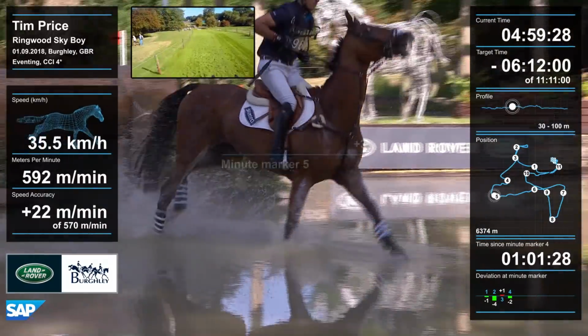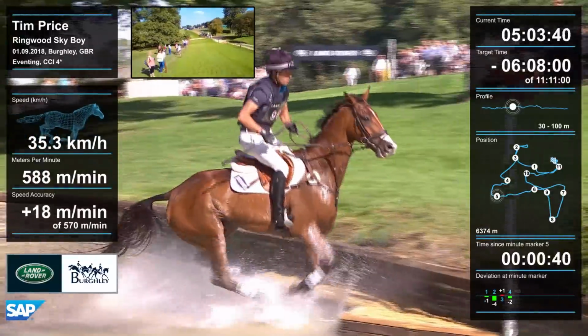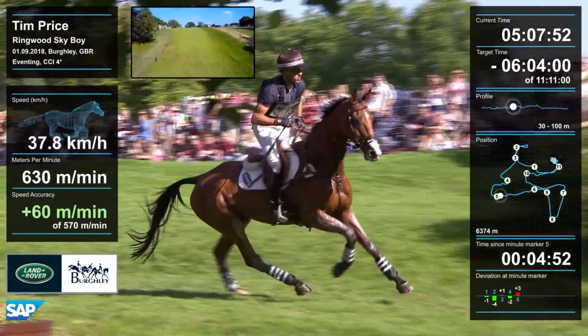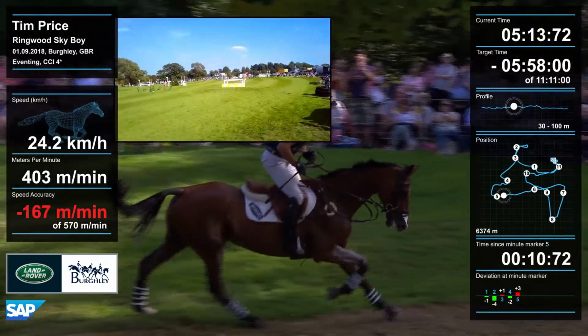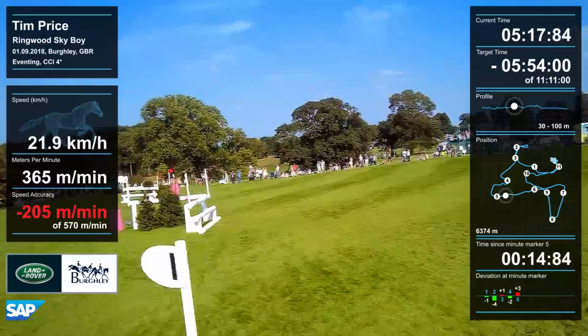He feels good. He feels like he's got plenty of energy and he's got a real desire. You can see his ears pricked there. He's enjoying himself, and we haven't had any disruptive moments or anything to really alter our rhythm and things. So that's good news, especially when you're coming up to something as massive as this white oxer, probably one of the biggest oxers I've ever seen or jumped.